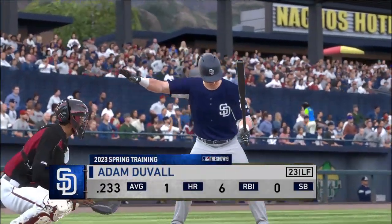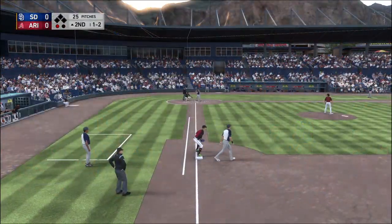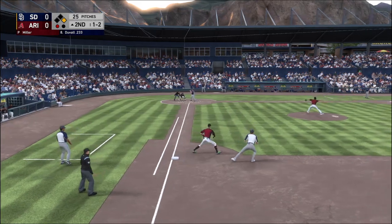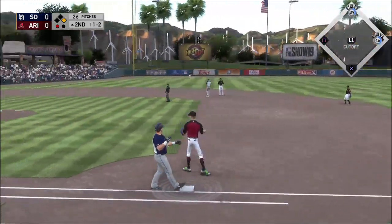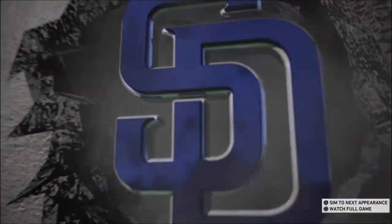Next to the plate for the Padres, Adam Duvall. He'll get to take his first cuts here. Adam Duvall. Hoping to send him packing. Pitch on its way, into right field. That's a base hit. And that runner will go no further than second as there are two aboard now.